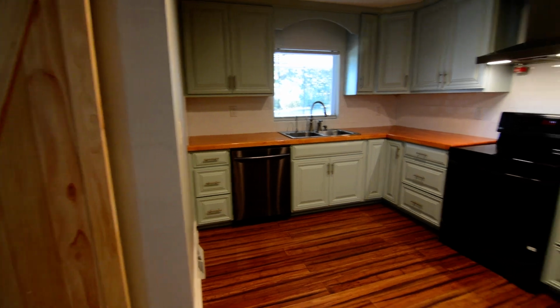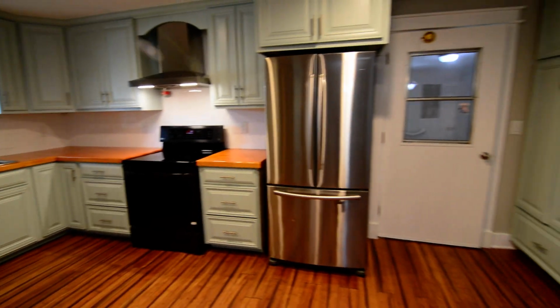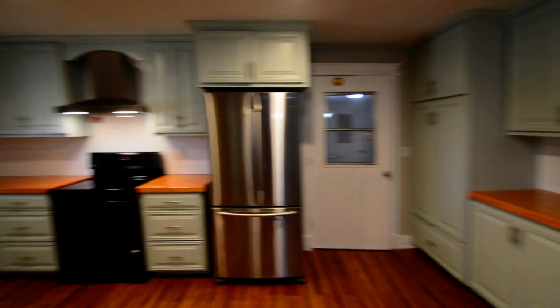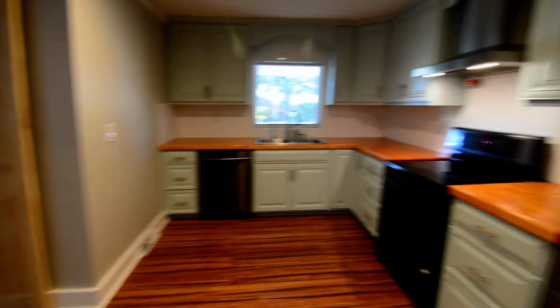There's a dishwasher, smooth top electric stove, and that actually looks like black satin on that one, and a side-by-side or French door refrigerator here. And as you can see, very good cabinet and countertop space. I believe those cabinets and drawers are actually soft close as well. So you can see nice sized kitchen just looking back towards the dining area.